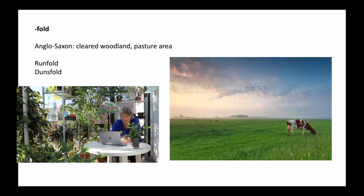An Anglo-Saxon word for cleared woodland for pasture is fold. So Runfold, Dunsfold were the places that woodland was removed, mostly by burning, to use for pastures.